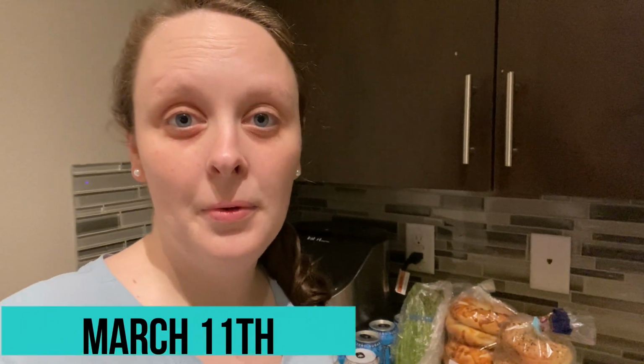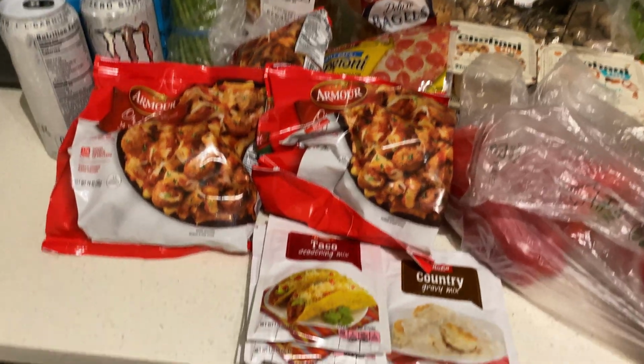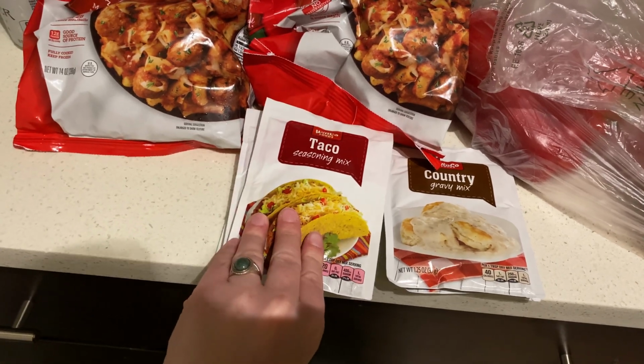It is March 11th. I went to Winco with my dad and my kiddos and we picked up just a couple of things, some fresh things and some things that were on our to get list for whenever we went to Winco next. So let me show you what we picked up. So we were totally out of taco seasoning. I know I can make this at home, but it's like 50 cents. So I'd rather just buy it.